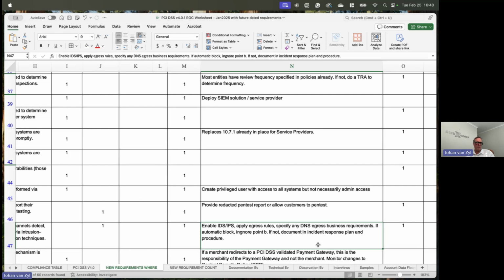Or if you are going to do it manually and alert yourself, just make sure that you incorporate it into your incident response plan and procedure.